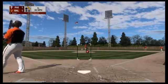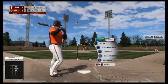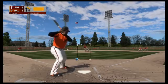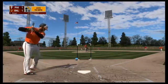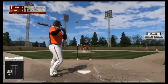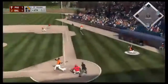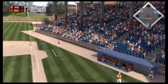Now a slider, and he gets ahead of him here, 0-1. Well, the O's have been searching for that big hit pretty much all game. It remains to be seen if they can get it, but now would be a great time for that. 1-1 to count. 1 ball and 2 strikes to count.